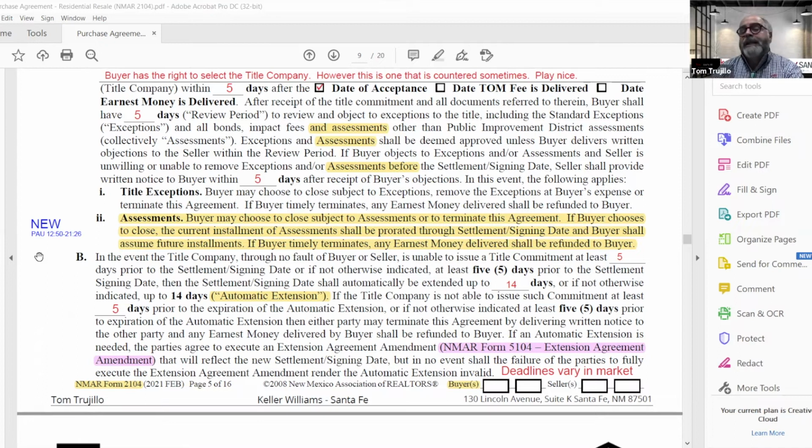Where you get into assessments, HOAs, even some of the prorations, just be careful with that kind of stuff. You want to make sure that the disclosures are out there, that people understand what they are buying. Okay.